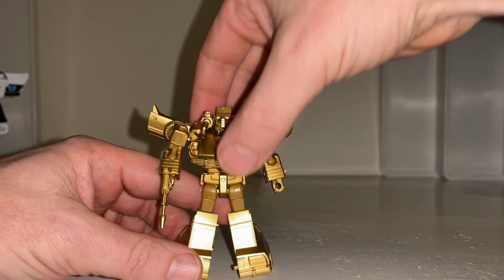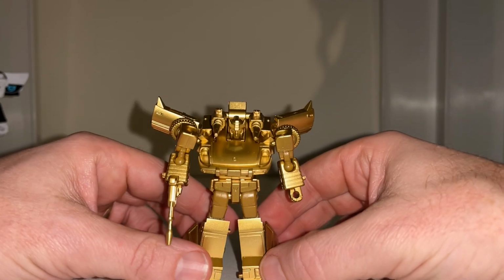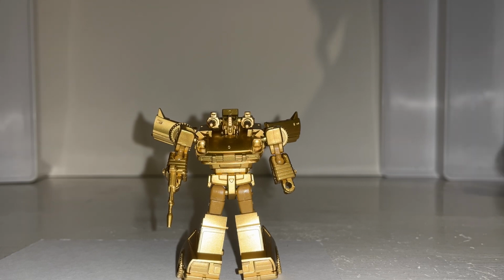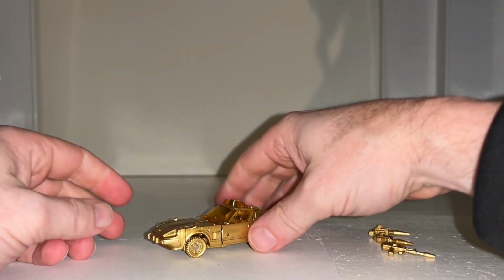Right, there he is in his robot mode, and I think, yeah, let's be honest, I think he looks really cool. We're going to come back and we're going to have a look at him now in his alternate mode. Okay, we're back and he's in his alternate mode.